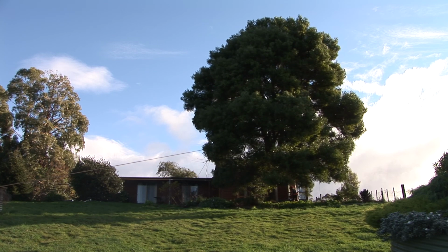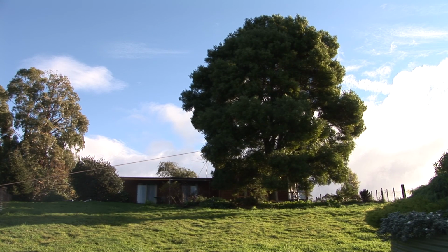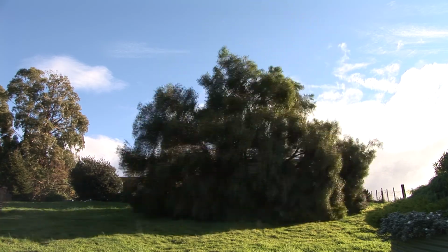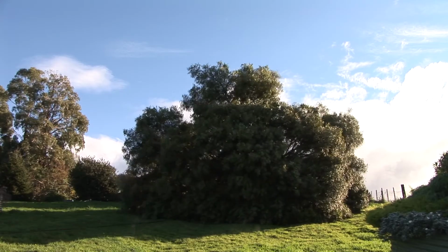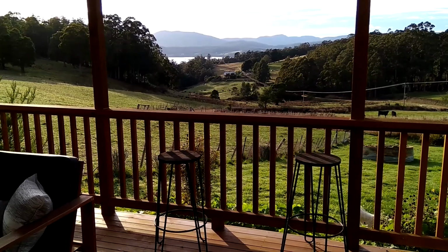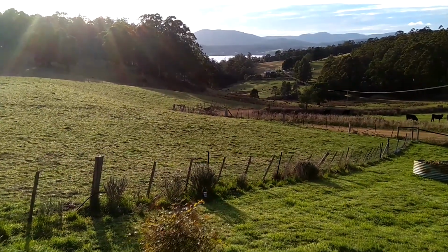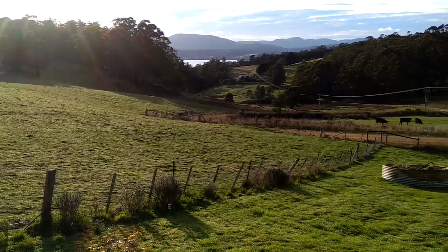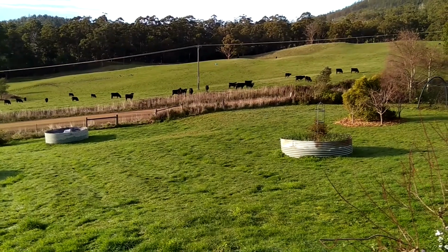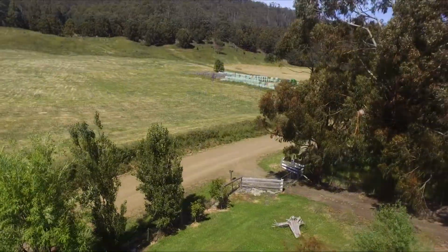A couple of years ago, our view was very restricted with a huge tree, and the blackwood was chopped down by an arborist. And this is the beautiful view that we get from our place. And as you can see, we've got cattle. Our nearest neighbour is about half a kilometre away.